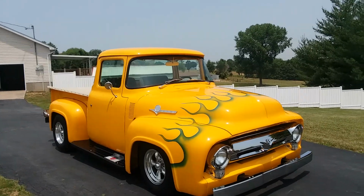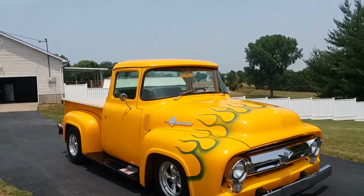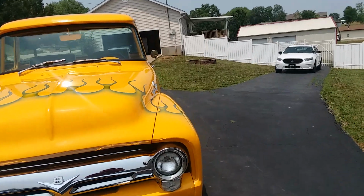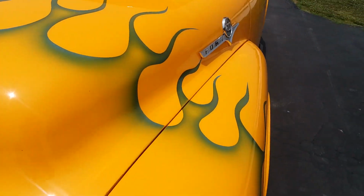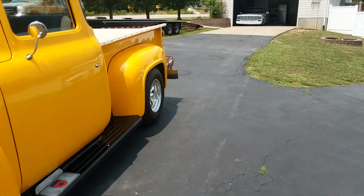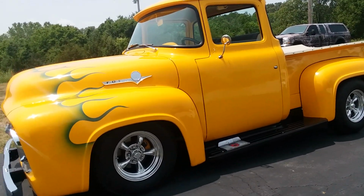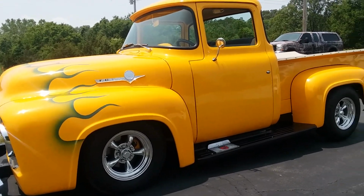There are numerous little touched up rock chips here and there. This truck, from my guess, has been done for quite some time. But still great for any outdoor cruise nights, but it is not going to World of Wheels. So you can see some touched up spots on the edges and things like that. So we're going to call this a great driver, and it does drive great. Like I said, power steering, power disc brakes.